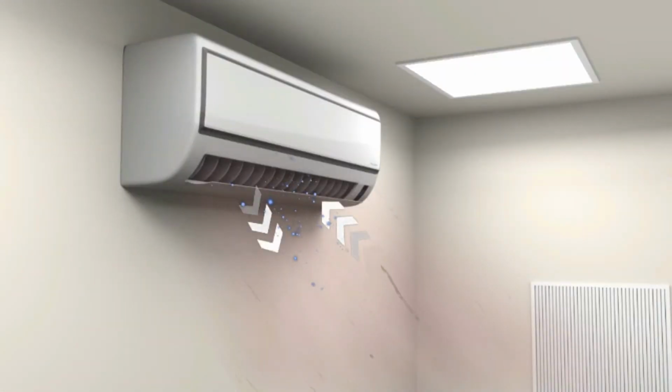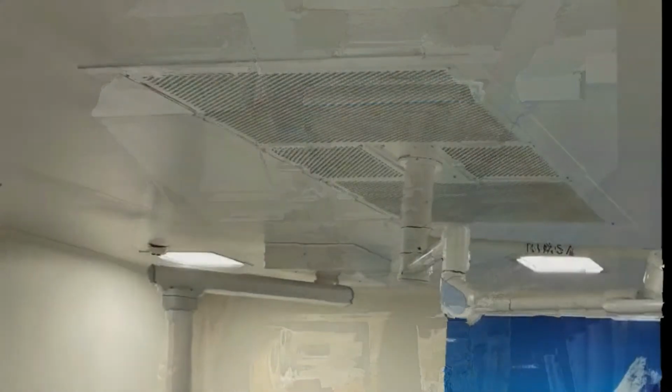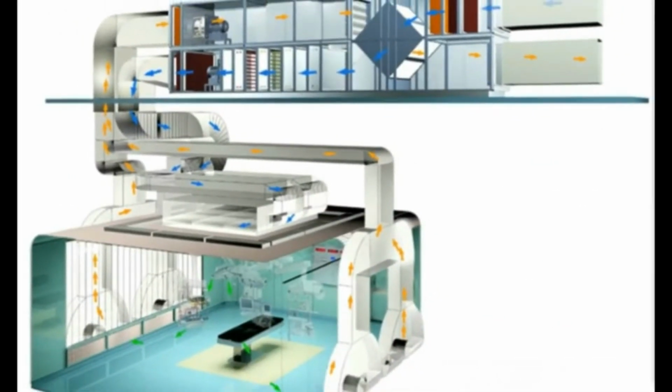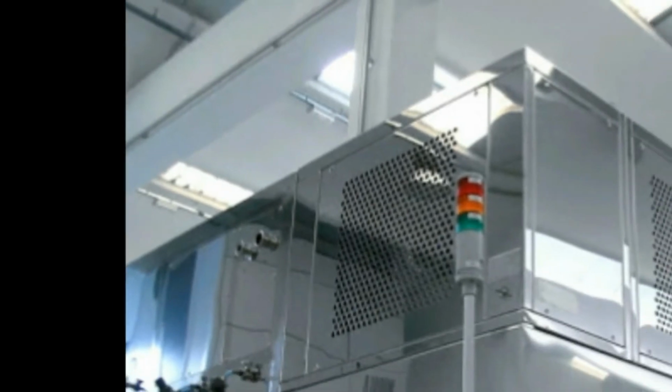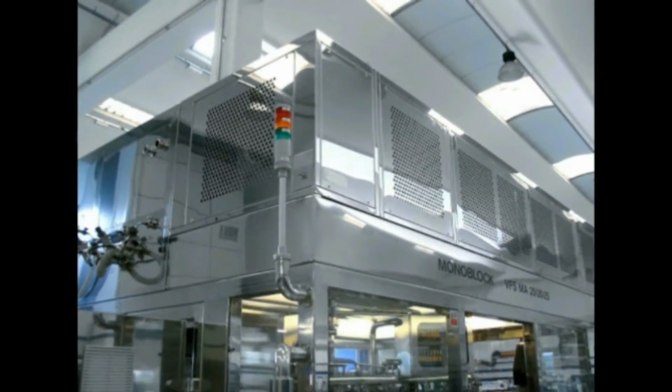In split AC or in centralized AC, the same air is returned back without proper sterilization and filtration. Traditional LAF with plenum and separate air handling unit can address this issue but needs more OT height and separate space for air handling unit with long ducting. This solution is also very expensive.